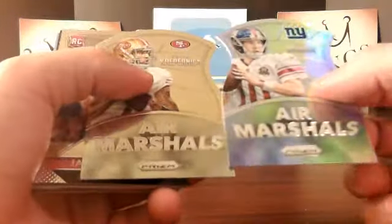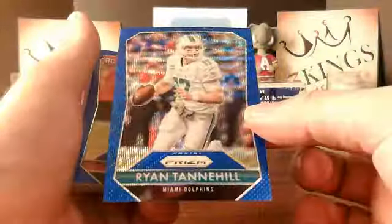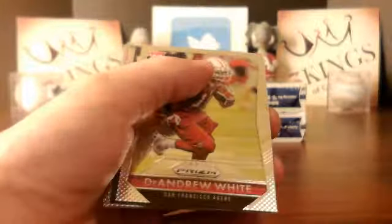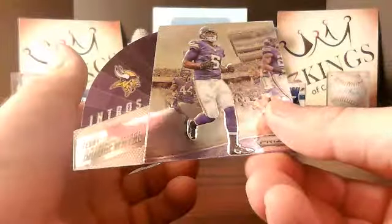Air Marshals, we got Eli Manning and Colin Kaepernick. No. Got a Ryan Tannehill blue wave going to the Dolphins, 21 of 150. And a blue Justin Hardy to the Falcons. Blue Justin Forsett to the Ravens. And a red Brandon LaFell going to the Patriots. He plays for the Bengals now. Yes, he does. A Bridgewater intros. Another sleeper for you? No.